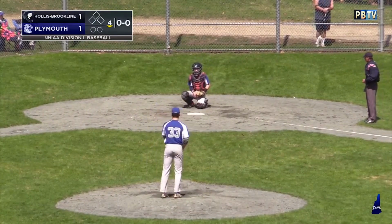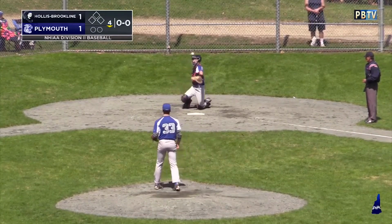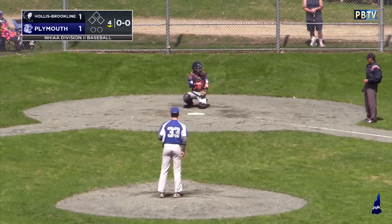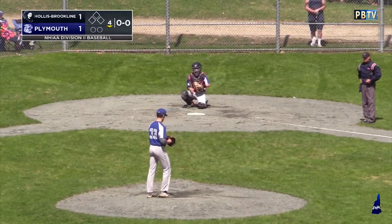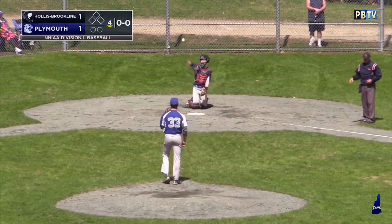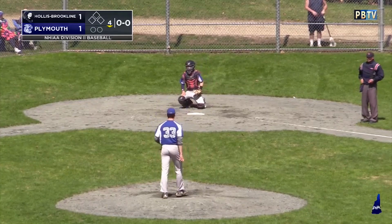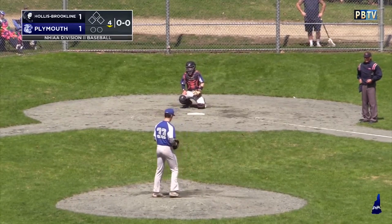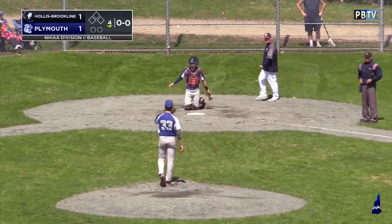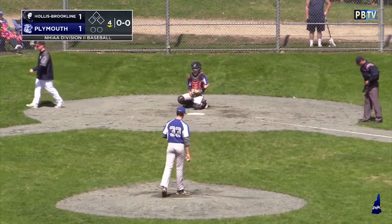Don't know if they took him out because of that knee injury that happened earlier, or if they're just trying to save him with pitch count, because pitch count is a thing in New Hampshire high school baseball, where if you throw a certain amount of pitches, you're going to have to take a certain amount of days of rest. So might have a game on Monday. They're trying to rest him, but he didn't look the same after that knee. So he did throw a pretty good game today. So let's see how number 33 Boudreau comes in and does for the Cavaliers.